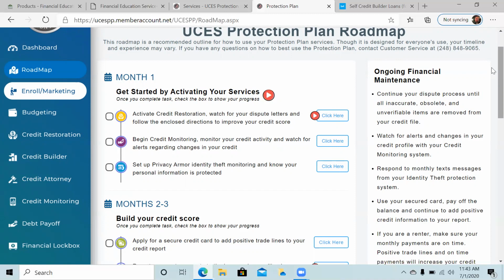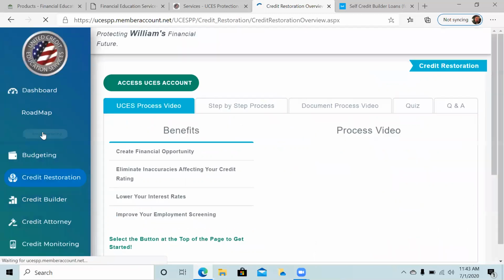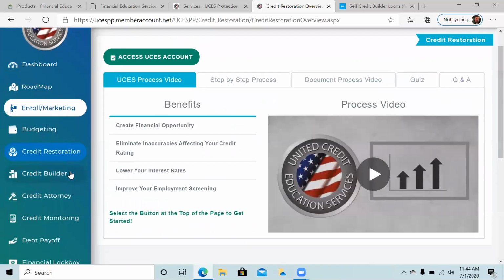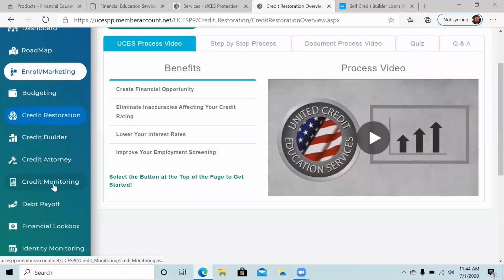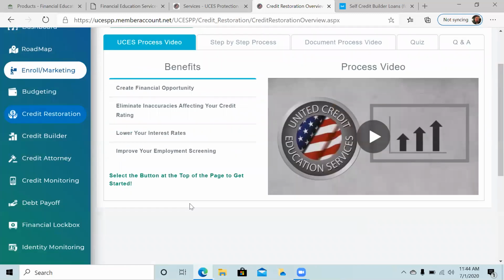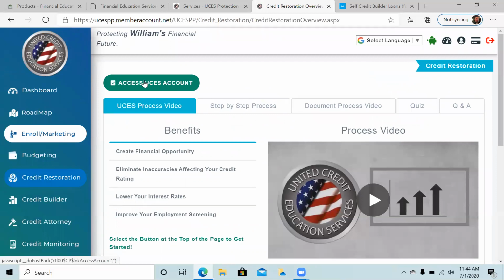It's very, very important. Over on the left-hand side, they would click on credit restoration. They would follow whatever it says, access your account, get everything started. Same thing with the credit monitoring and also the identity monitoring. It's going to show you exactly how to access your account, create your account, with videos to show you what to do.